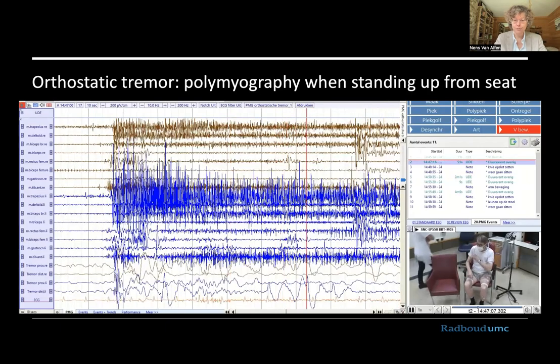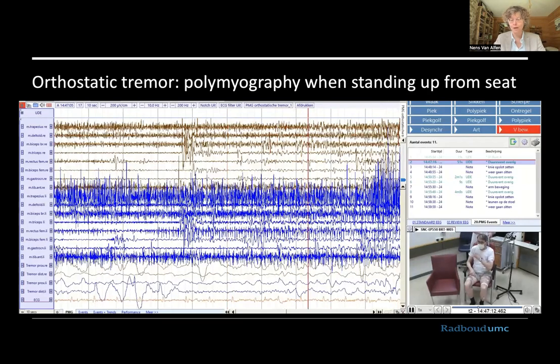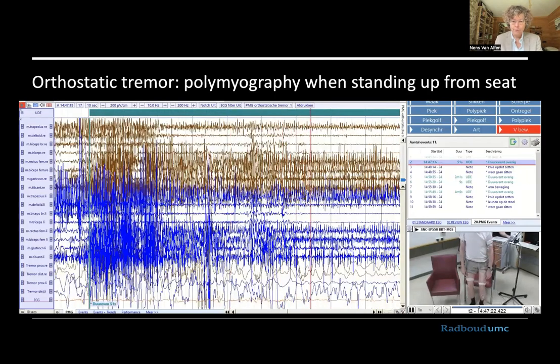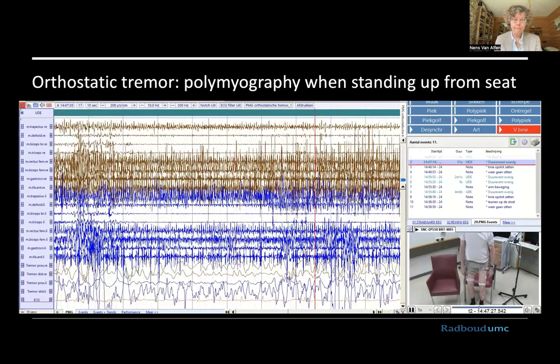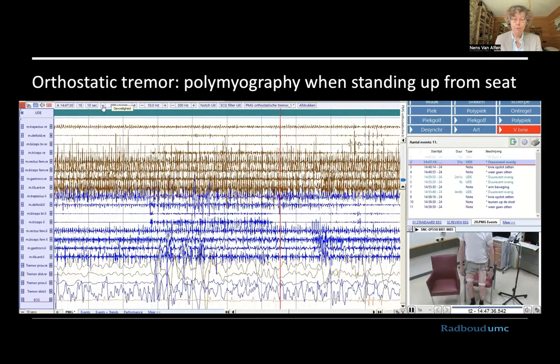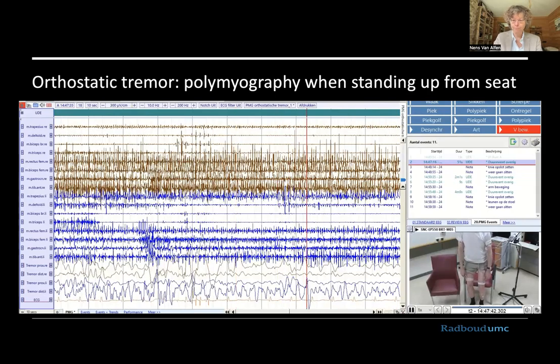So when he's getting ready to stand up, my colleague, Dr. Jort Wijntjes, has to come and collect all the wires hanging from his head to make sure that he's not stuck. So here, he's going to make the transition to a weight-bearing position. And now you can see this fast tremor in his quadriceps. And that is the orthostatic tremor itself. I think in this gentleman, it was a 16 Hertz tremor. That was both visible on the tremor transducer, but also in the EMG polymyography signal.